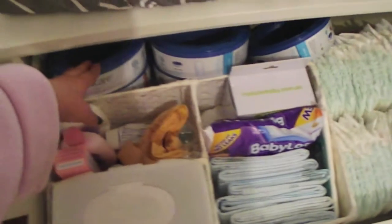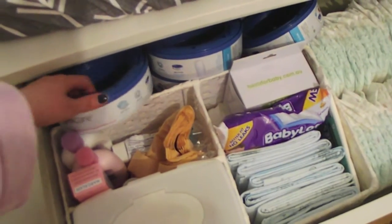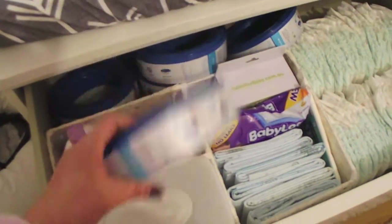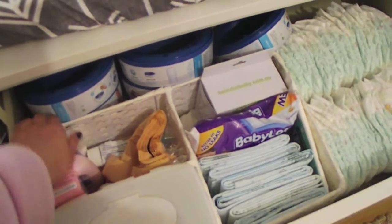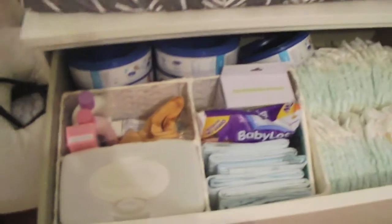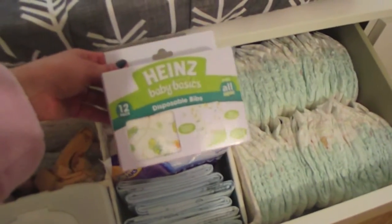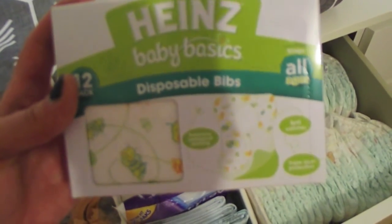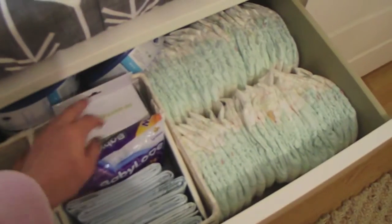These back here are the cassettes for the nappy bin. I got a really good deal on eBay for them, so hopefully these ones all last for a good few months before I have to buy more again. And then here, I've got disposable bibs, which I didn't use for Taylor, but I thought they look like they might do a good job on the occasions that we need them. So that's the first drawer.